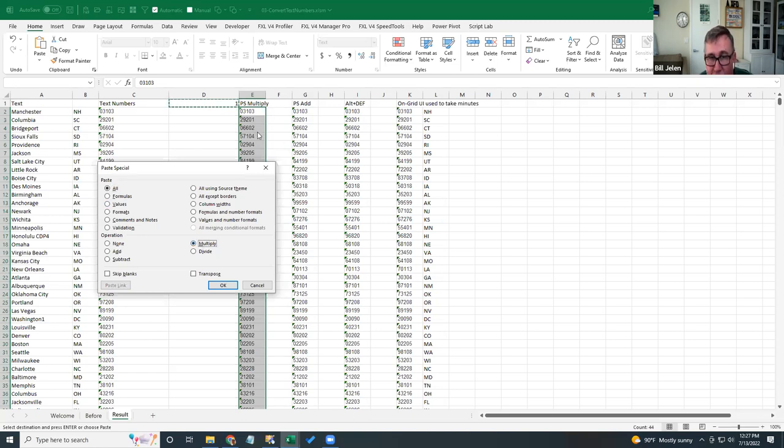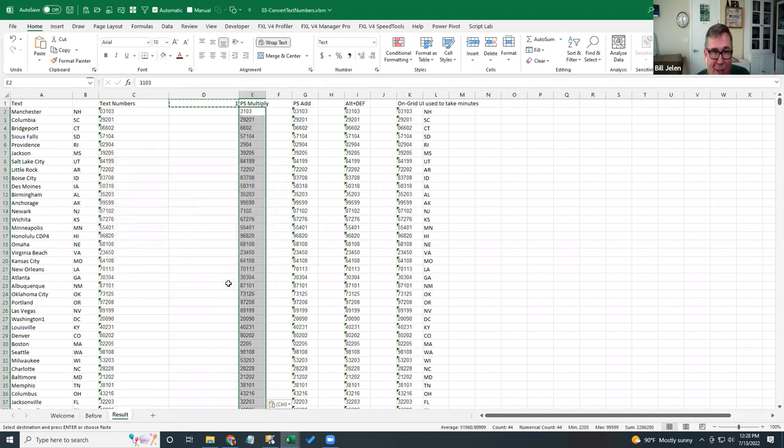When I do paste special, I'm going to choose to multiply. If I don't want to screw up any formatting here, let's say there had been dollar signs, I would choose values. So paste special, values, multiply. When Excel takes that one on the clipboard and multiplies it by these text numbers, it very quickly changes all of those to real numbers, all right? So that's my go-to method.